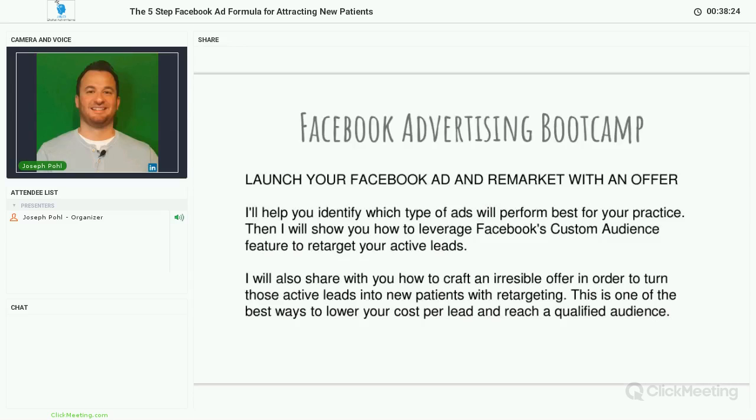I'll teach you how to launch your Facebook ad and remarket with an offer. I help you identify which type of ads will perform best for your practice. We kind of talked about it a little bit earlier: the video views, the traffic, and the conversions. The conversions is the big one, and it optimizes for making appointments. So I'll walk you through that process on setting up that conversion. I'll introduce you to the Facebook pixel so you can really start bringing in new patients with Facebook advertising.